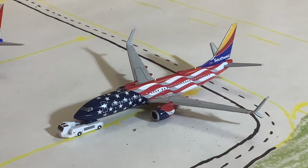And now moving into Terminal 2, yes, we can see right here the Southwest Airlines 737-800 in the Freedom One livery. This one is filling in for Tennessee One, so that's pretty cool to see. Tennessee One flying in here.